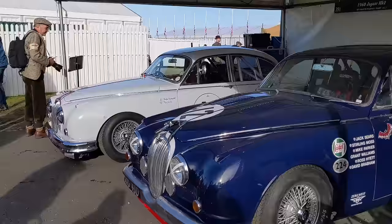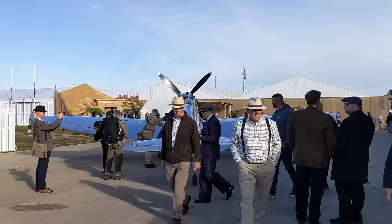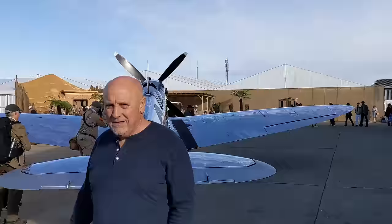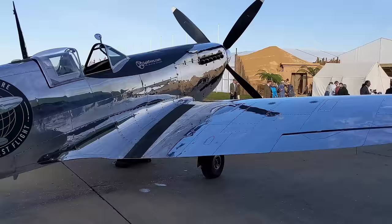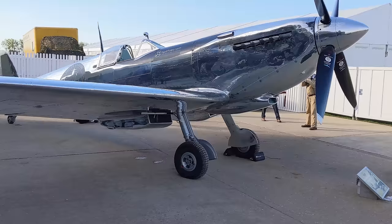Yeah, just beyond the Jaguars here for the St. Mary's Trophy is a real sight to behold. It's a Spitfire in bare aluminum, and it's gleaming in the sun here. Have a look at this. Really stunning. Look at that. My God, that looks wonderful. What a plane. Brightening up a bit. Holy.